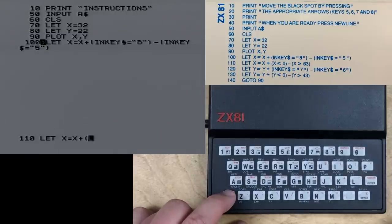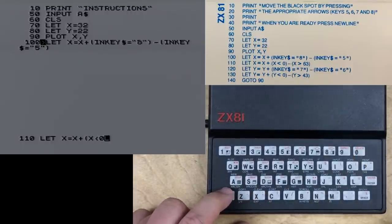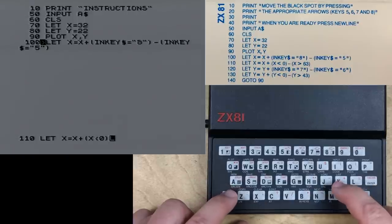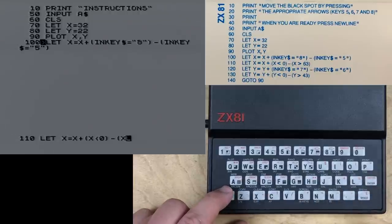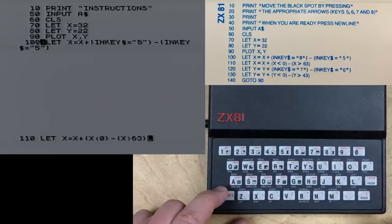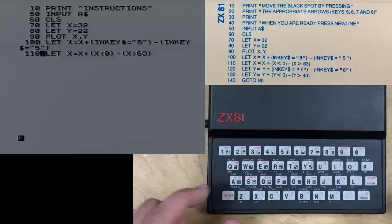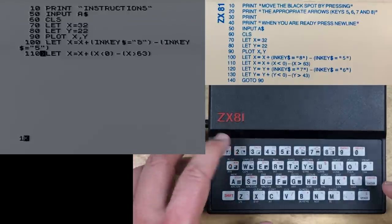X equals X plus X is less than 0, and another bracket, minus, bracket X. I'm not taking my time here. This is as fast as I can type on this thing. Okay, so that's doing the collision detection, or the boundary checking, for the X dimensions, the left and right. Okay, we're getting there. Line 120, halfway through the hard part.